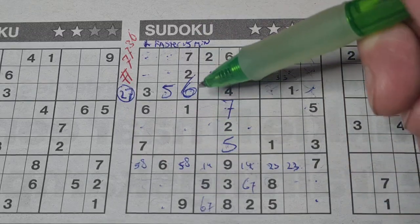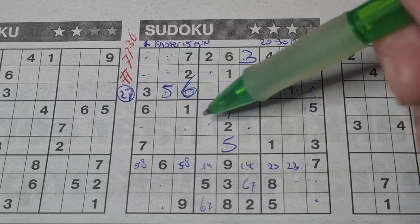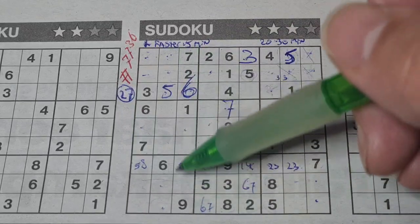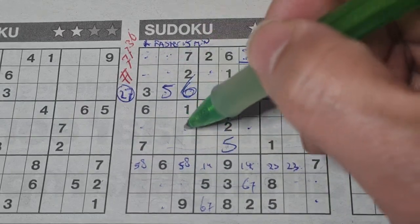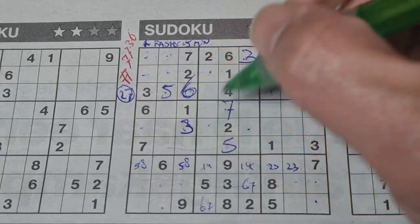5, 8. 3 and a 4. 3. Well, in this column, the third column, we need a 3. Here can be 3, we have 3 in this row, so no 3 there. Here can be 3, we have a 3 in this row, so no 3 there. So the only place for 3 in this column, third column, should be there.